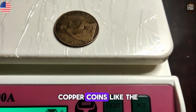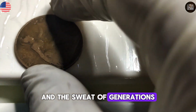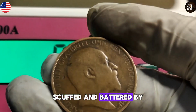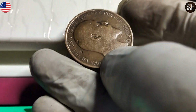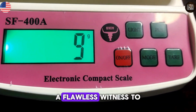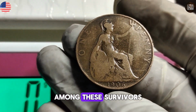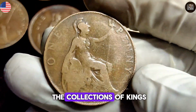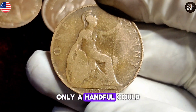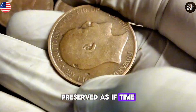You see, copper coins like the penny were meant to circulate, rubbing against pocket linings and the sweat of generations. Most coins quickly lost their shine. They became marked, scuffed, and battered by a century of daily life. Only an infinitesimal fraction survived with their original luster intact, a flawless witness to the Edwardian world, untouched and untainted by time. Among these survivors, some remained tucked in the collections of kings, aristocrats, or astute numismatists, but perhaps only a handful could ever be considered mint state, the rarest of the rare, preserved as if time itself held its breath.